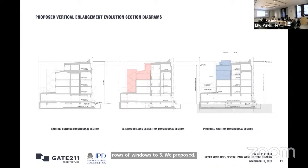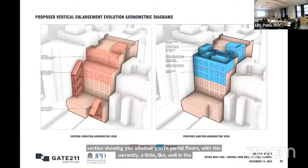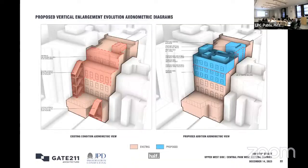Here you can see the change in section. So in the middle, you see in red the areas highlighted for demolition, including that one exterior metal stair. And on the right, the proposed section showing you where we're proposing to put in 3 partial floors where there's currently really like 1.5. Here's an axon showing you the changes at the rear and at the roof.